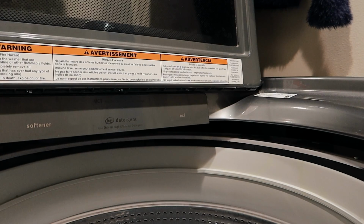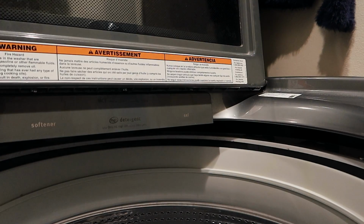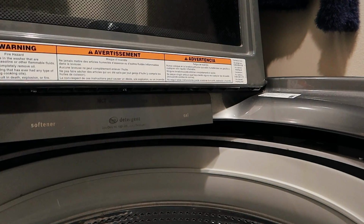All right, so I'm taking a break to do some laundry because I have some laundry to definitely catch up on. I have some I need to fold too. And then all the stuff I got at Costco yesterday, I need to get that washed too. So I'm going to wash some towels, and I also have the rug from downstairs that's super dirty and needs washed.